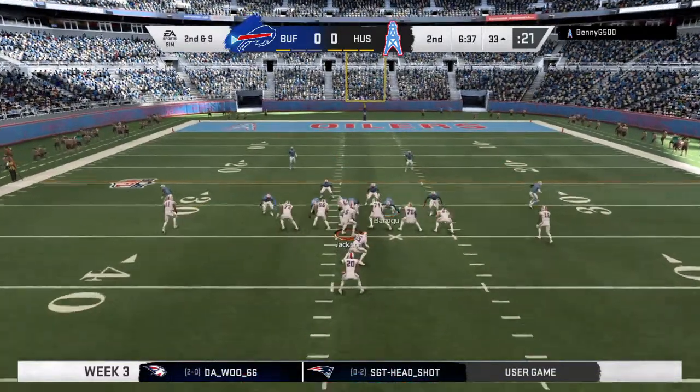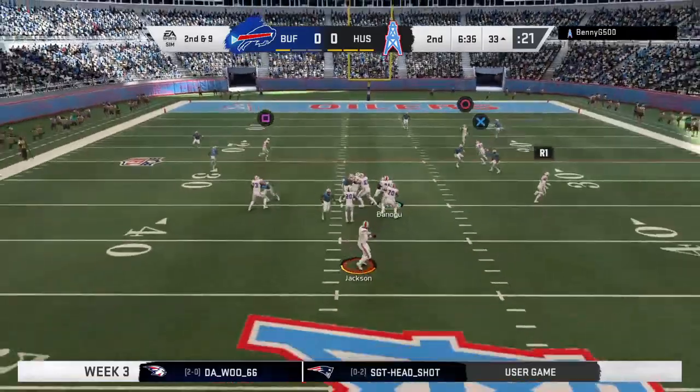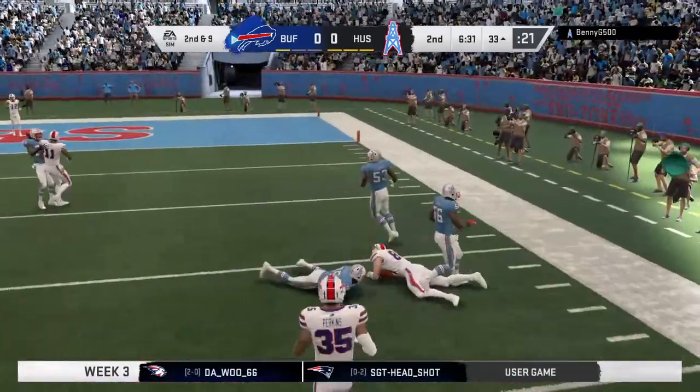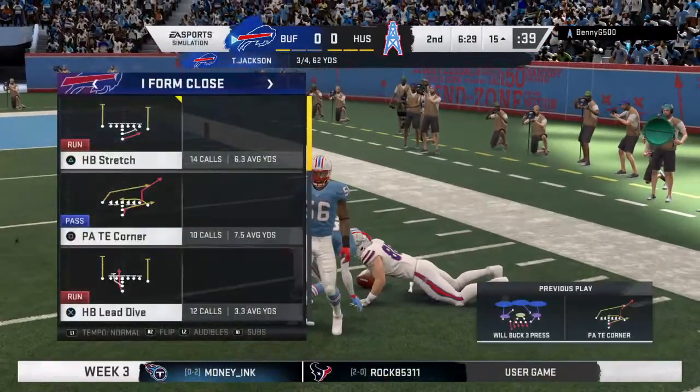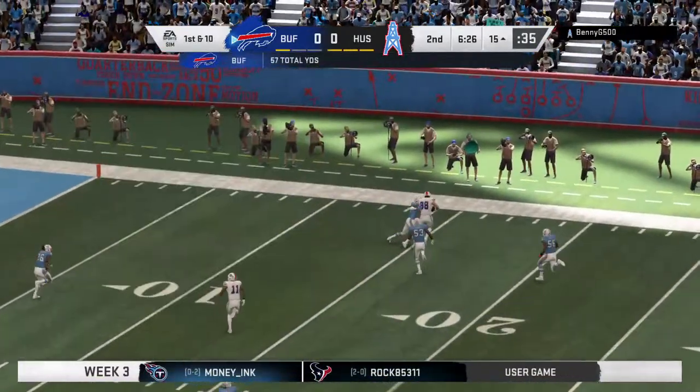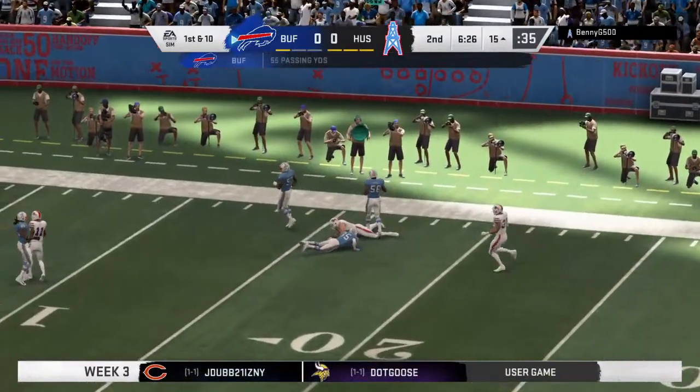On 2nd and 9, Jackson finding Knox there, complete. And taking it to the 15-yard line before he's brought down. Give him 18 on that one as the Bills are going to have a first down.